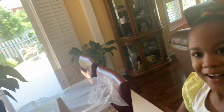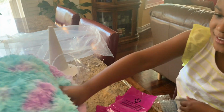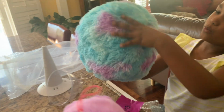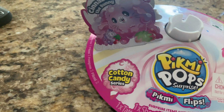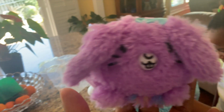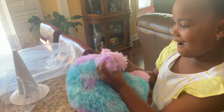Oh my goodness, mom! It smells like strawberry, and this one smells like berry. What does this one smell like, Mama? Oh, this is yummy! Thank you, Pikmi Pops, for sending us this. And where's even the cotton candy series? Cotton candy series, guys. And they smell like cotton candy. They really do.